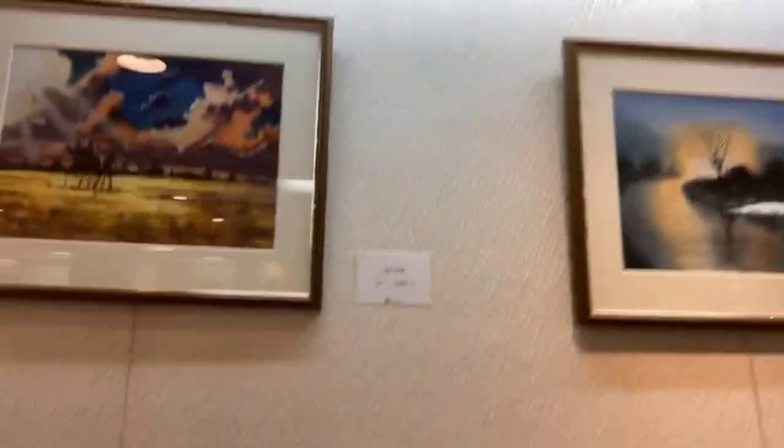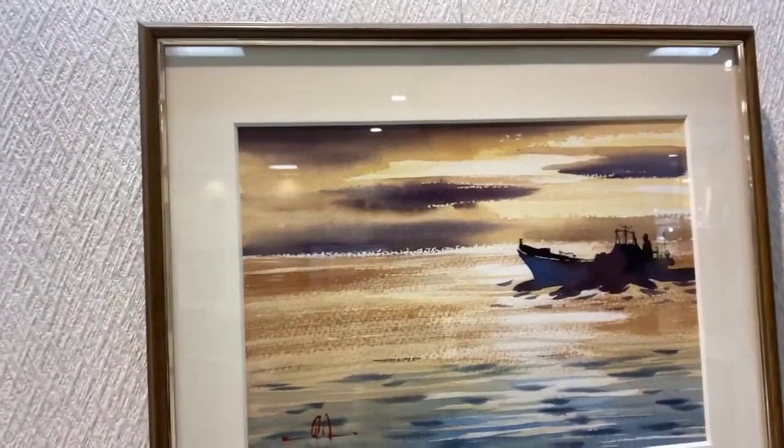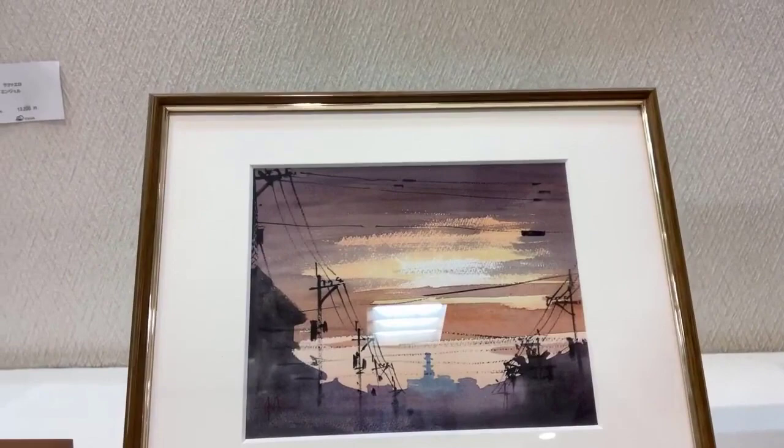Okay, this one is Beppu, and it's a concrete river, but I just quite liked it. And then this one is Beppu Bay, and we've got a boat going back to Beppu, and it's evening time, and you've got this lovely contrast of gold and blue. Okay, and then down here, we've got Nishikimachi, which is where I live. And we've got all these power lines. But I found it kind of nice, just that view.